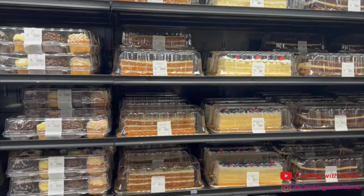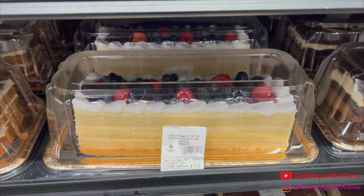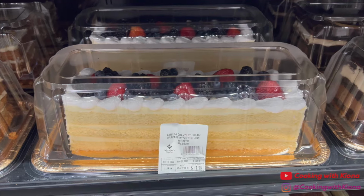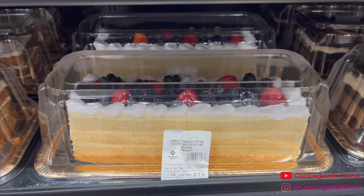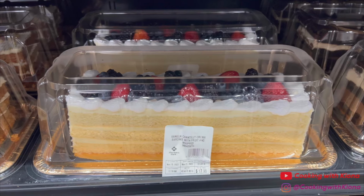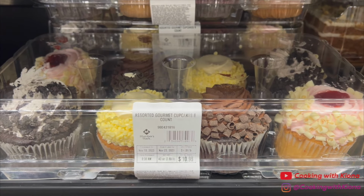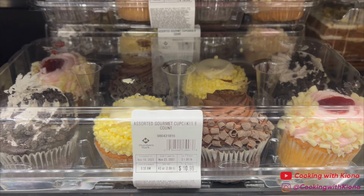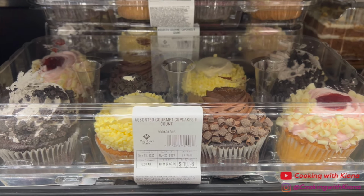Of course I've got to go to the dessert section to see what kind of sweet treats they have. I saw that Sam's had a chantilly cake, which I was curious about because I've only tried the ones from Whole Foods and Publix. I'll have to try it one day and see if it's good. Next I saw these cupcakes and they looked so good. These are their assorted gourmet cupcakes. They're $10.99 and the flavors included are cookies and cream, strawberry, and lemon.